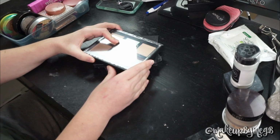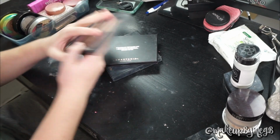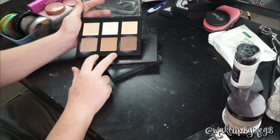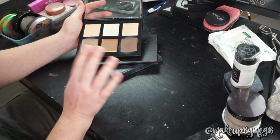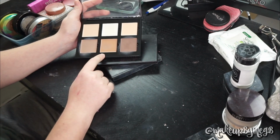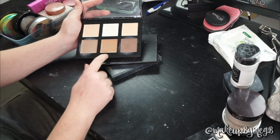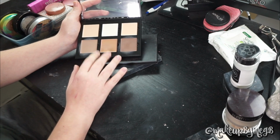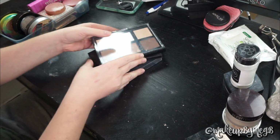However, I did find the cream contour kit in the shade Fair. So again, I haven't used this. Oh, I did. It looks like I did try it once. I don't remember what I thought about it. I'm going to try it again in a video. I'm going to do a full face of products that I bought but never used, and this is going to be in there. So I'm going to have to try this out again and force myself to use it to see if I like it or not. So for now, this is staying because I need to get a better judgment on it.